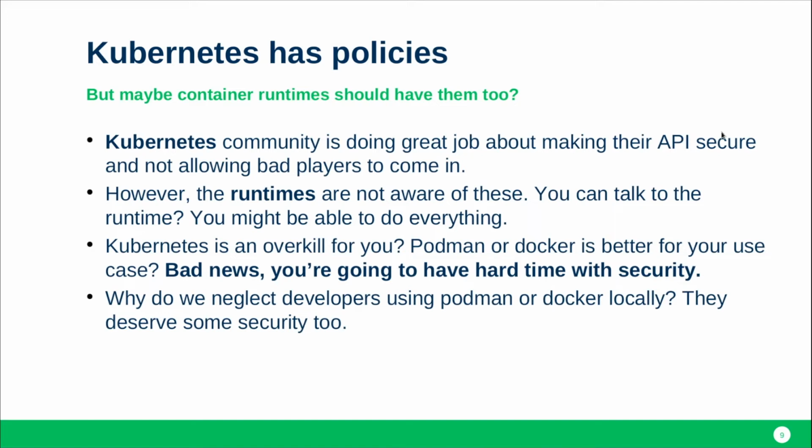Overall, it's a great initiative, and I really wish the best for it. But there is a tendency in the container world that all the burden of handling security is moved to Kubernetes, the high-level clustered API, while there is not really a concept of policies or security in the runtimes themselves on the host. In my opinion, that's a hole which we need to cover, with projects that handle security policies on the host runtime level as well.